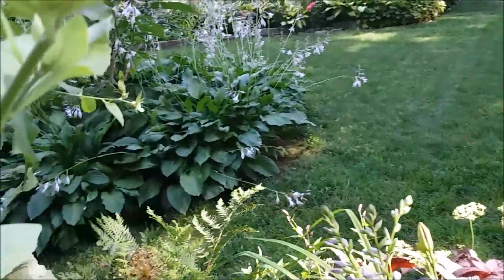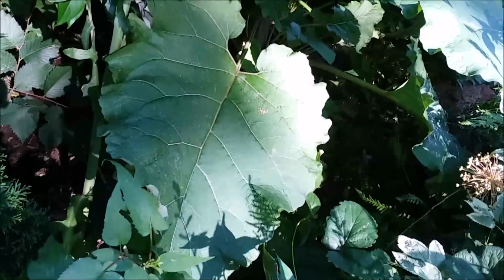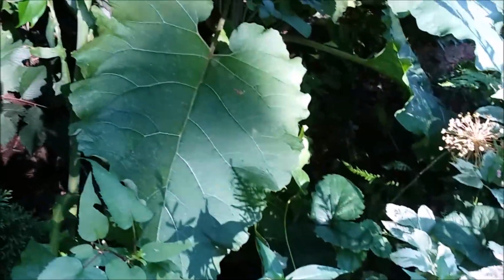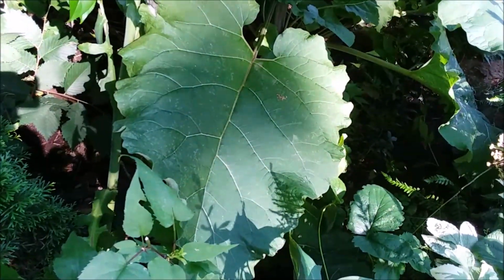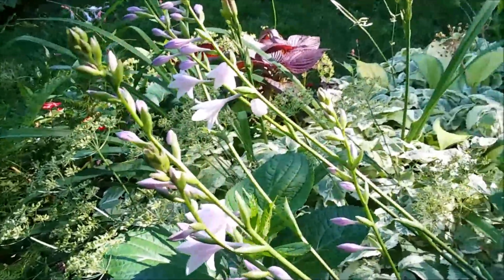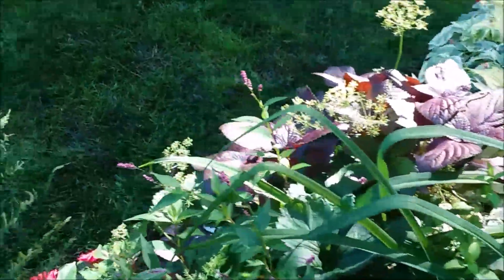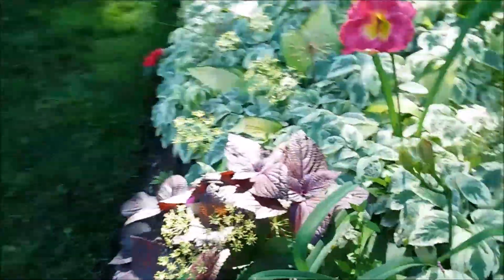This is about to flower. I know that this is a weed, but it's so pretty. Look how big the leaves are. Look how big that leaf is. It's about two feet. Let's see. Yeah, that's amazing. I'm coming out of this maze.